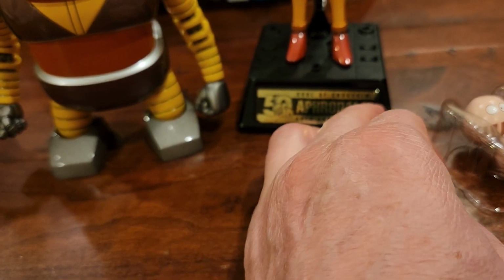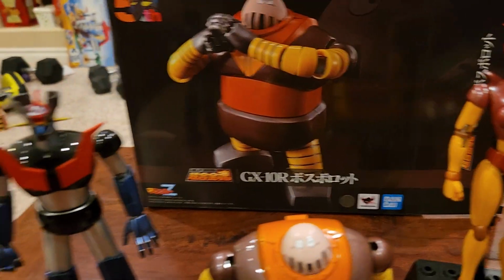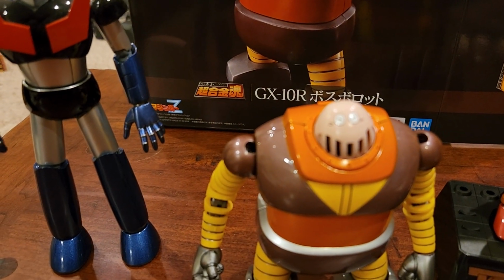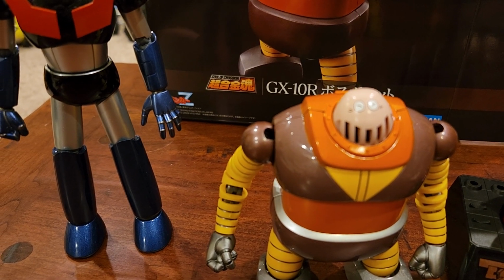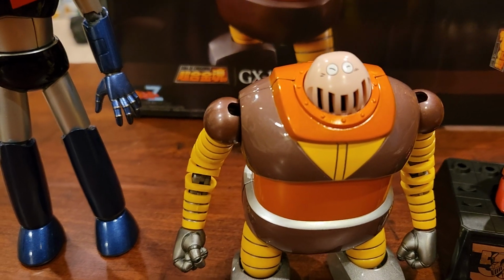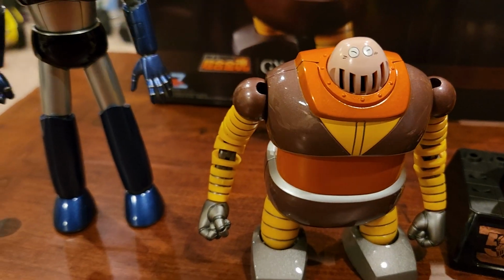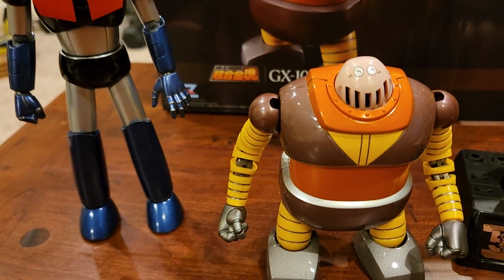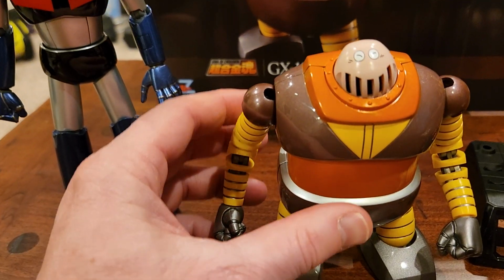Boss Borot was interesting because unlike the other two, unlike Aphrodite and Mazinger Z, his two partners, Boss Borot almost seemed to have self-awareness because he would put on different expressions and seemed like he had some intelligence. Although I know the robot was a figure for comedic effect, not to be taken seriously.